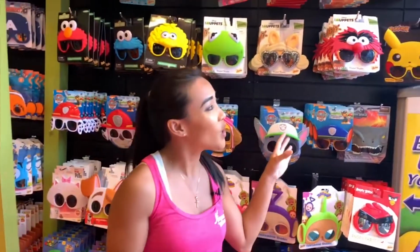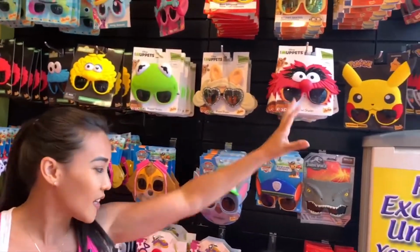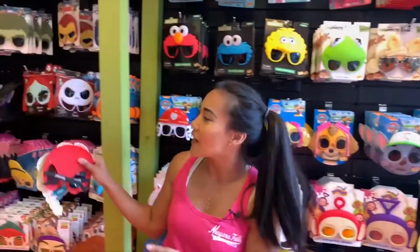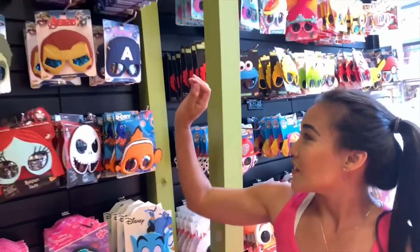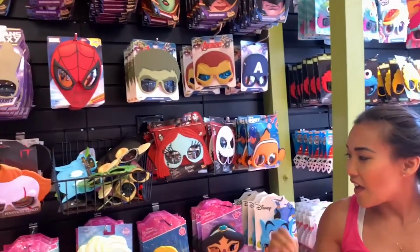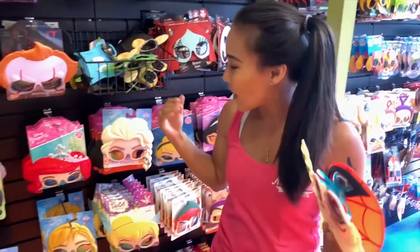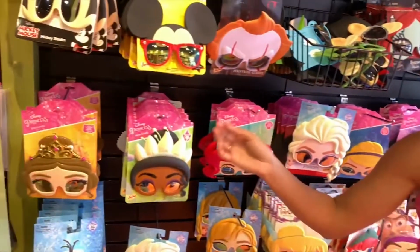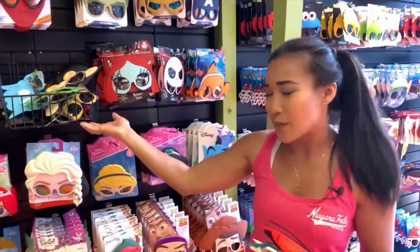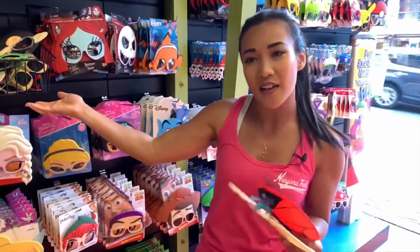So we have Paw Patrol, there's Pokemon, Angry Birds, Teletubbies, and as we scroll over here, my personal favorite are all the Marvel characters. So there's Captain America, Iron Man, the Hulk, and then for the princesses in your life, we have Ariel, Tiana, and Belle. If you aren't sure that these are going to fit or if your child's going to like them, we have a whole sampler selection here that they can try on to make sure they absolutely love it.